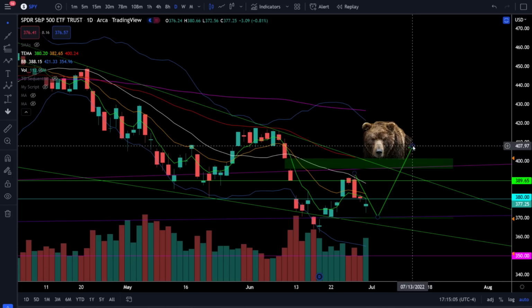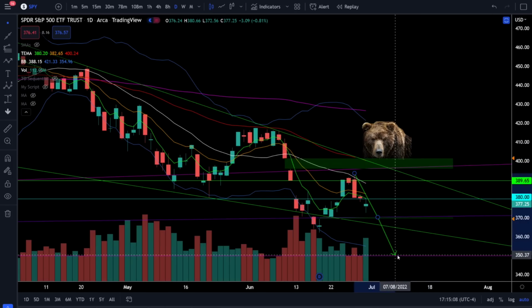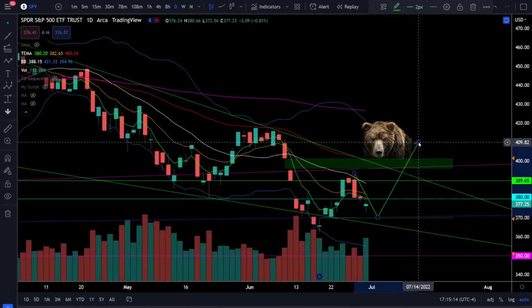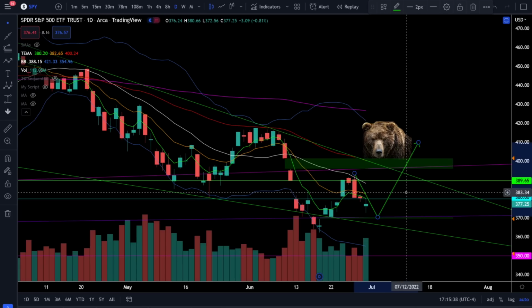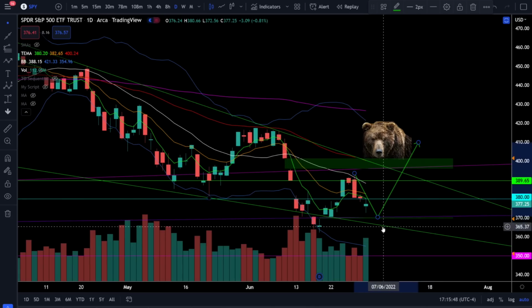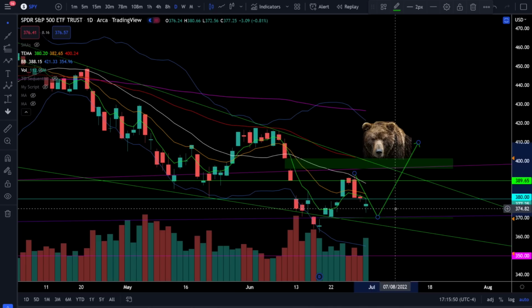So just out of curiosity, there is clearly the scenario where we're going down to 350 in that next leg lower, or the scenario where we bounce off a higher low and get the bullish breakout. Which scenario do you prefer and which scenario do you think is likely going to play out? More often than not, the majority are usually going to end up being wrong. So if too many people start stacking up their trades for one move or the other, we are likely going to get the opposite move.